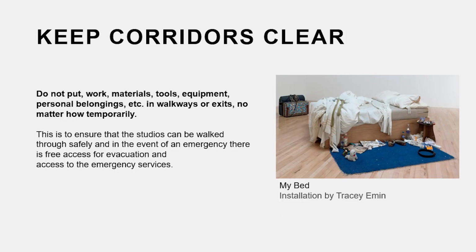We need to ensure that the studios can be walked through safely, and in the event of an emergency that there is free access for evacuation and access for the emergency services. This is why we encourage everyone to keep their studio areas clear and tidy. Do not put work, materials, tools, equipment, or any personal belongings in the way of walkways or exits, even for a moment. You never know when an emergency might happen. We also want you to remember that you share your studios with other people, so be considerate of others and keep your area clean and tidy.